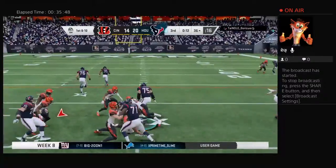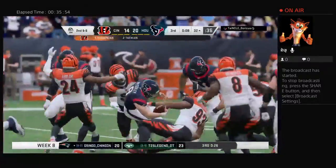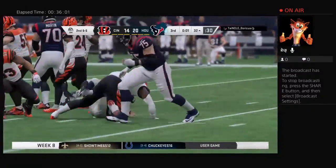And now he'll tuck it and run. And down right around the 32-yard line, 4 yards on the pickup. He's tackled at the 32-yard line. A gain of 4. It's now 2nd and 6 at the 32-yard line.